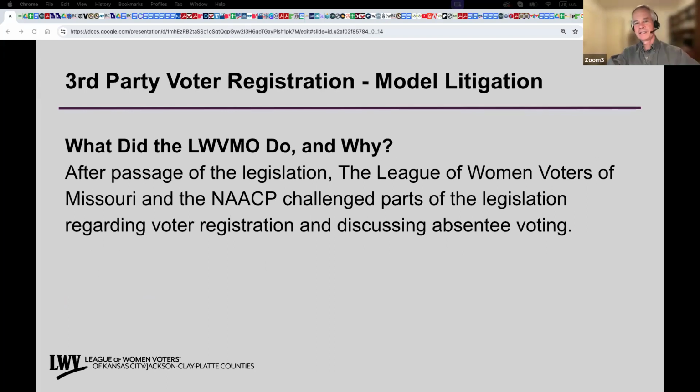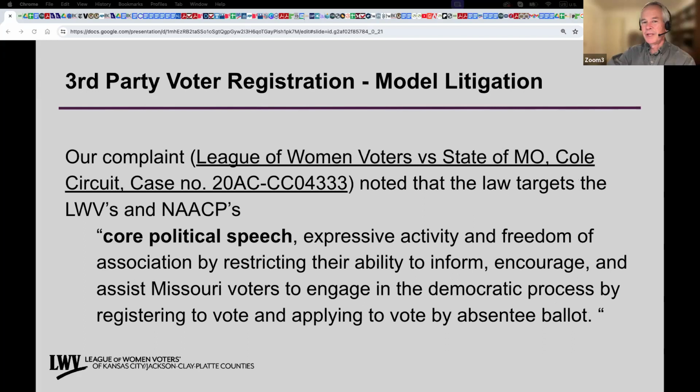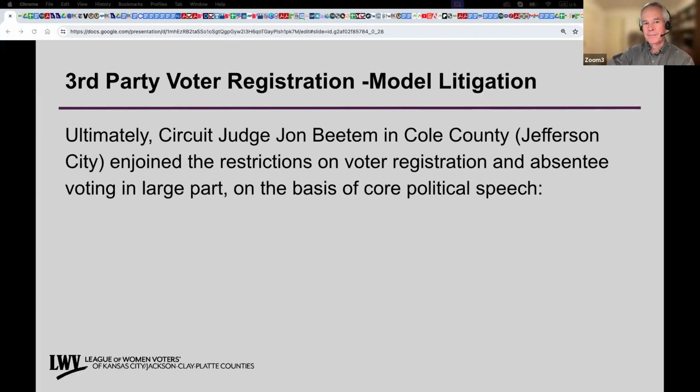After passage of the legislation, the League of Women Voters of Missouri and the NAACP challenged parts of the legislation regarding voter registration and absentee voting. The League relied on the United States and Missouri constitutions in challenging the restrictions that House Bill 1878 imposed on third-party voter registration activity. The League's complaint noted that House Bill 1878 targets the League's core political speech by restricting the ability to, quote, "inform, encourage, and assist Missouri voters to engage in the democratic process by registering to vote and applying to vote by absentee ballot."